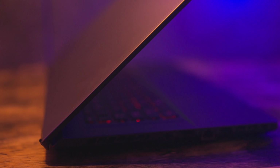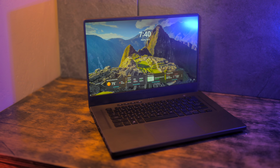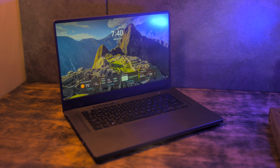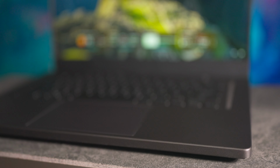Who is the 2021 ROG Zephyrus G15 for? It's for gamers, content creators, and anyone who needs a high-performance laptop for demanding tasks. It's a perfect blend of power, portability, and premium features. If you're in the market for a gaming laptop that can do it all, the Zephyrus G15 should be at the top of your list. Let me know in the comments what you own and what you like or dislike about it. I'd like to hear from you.